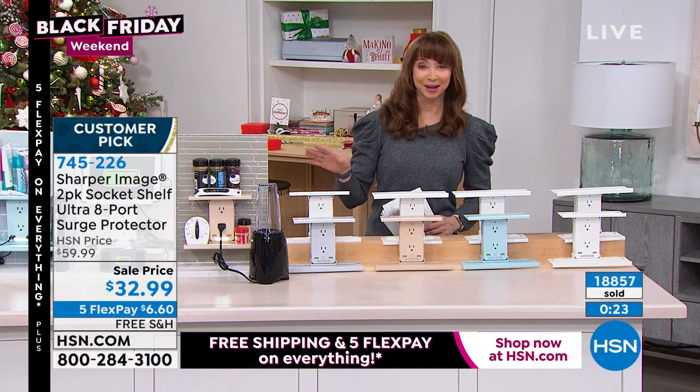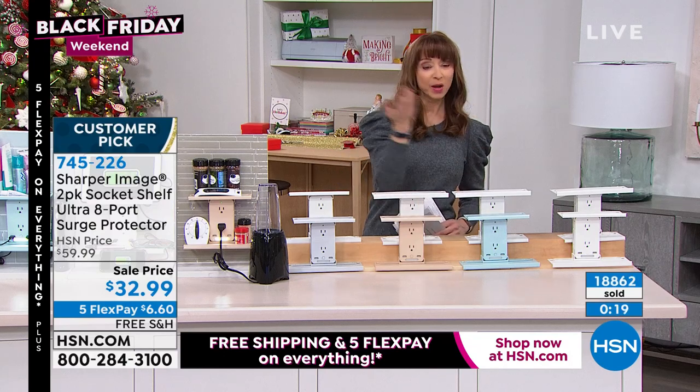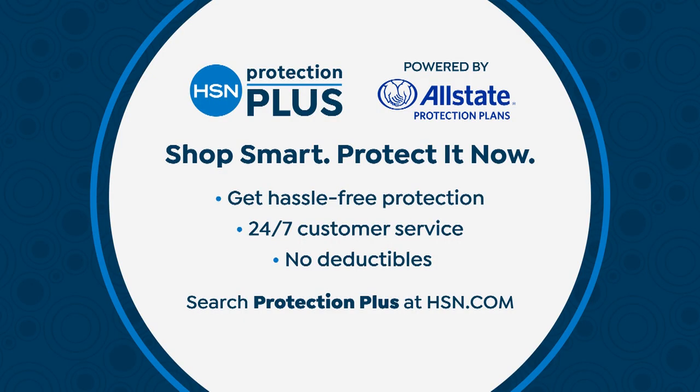Hey, if you want that silver, or I keep calling it silver, if you want the gray with the white, there are only a couple hundred to go around. That beige or that tan with the white, blue with the white, white has been the most popular. Protection Plus also available for you. Boy, that's a good gift. That's one I hope you do for yourself.